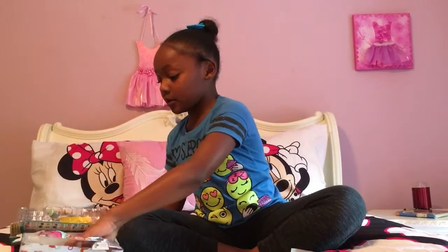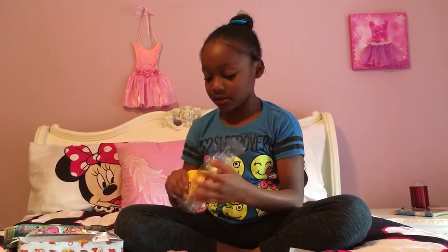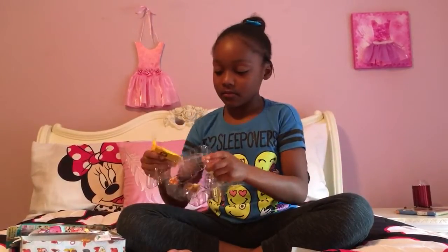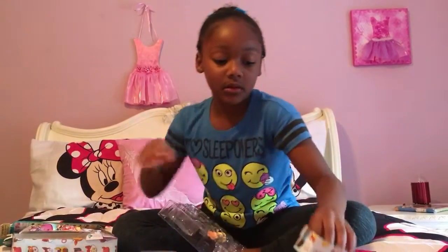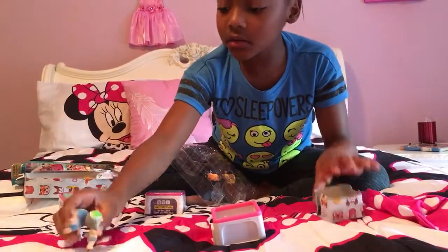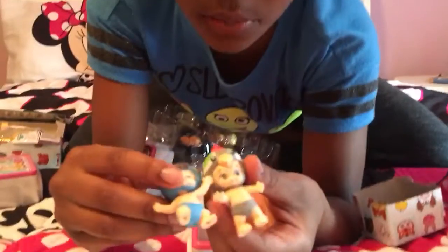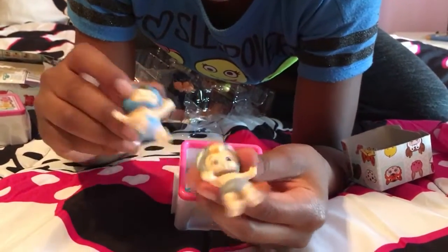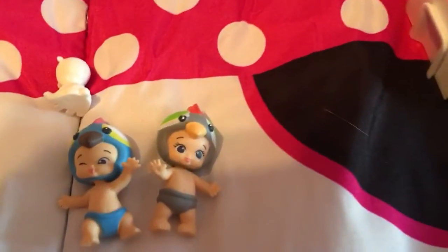So I'm gonna open these ones real quick. Hold on. So I'm gonna take out these. There's one. I'm gonna lay these ones out. So these ones match. So this is the girl one. This one has eyelashes, so that's how you can tell it's a girl. And that's the boy. So I like that. Those are cute. So I'm gonna put those close together.